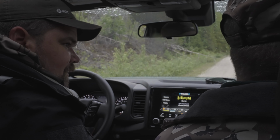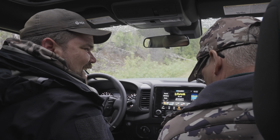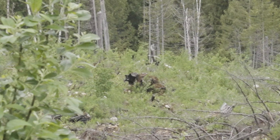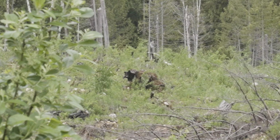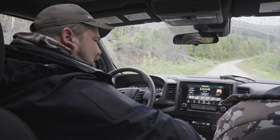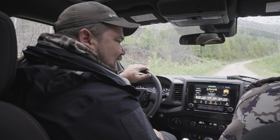That stump, even in my binoculars, that looks like a bear. Put on your binoculars. It looks like a bear head. It does. That stump looks, that head is burnt. It's crazy, yeah. It looks exactly like a bear head, even in the binoculars. That's awesome.